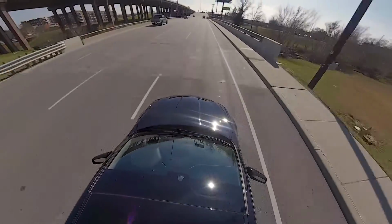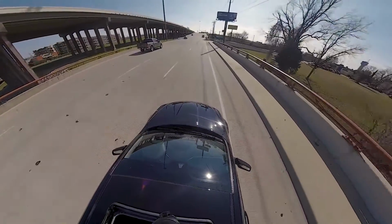That's on automatic. There's something about automatic transmissions that I just don't like. So right now we're about 40 miles an hour. I lost what gear we were in. Oh, 3rd gear, there you go. 3rd gear, and we're about 3,000 RPM.